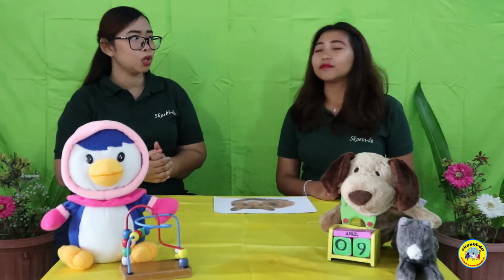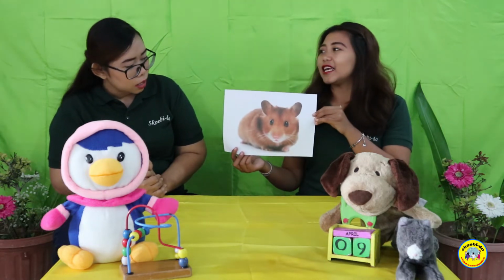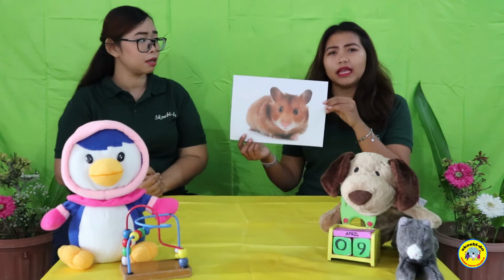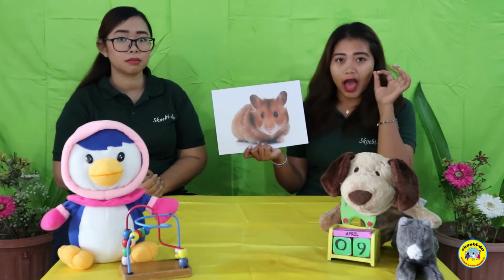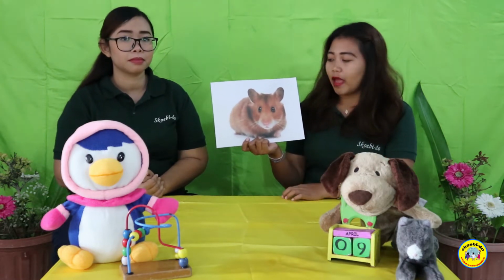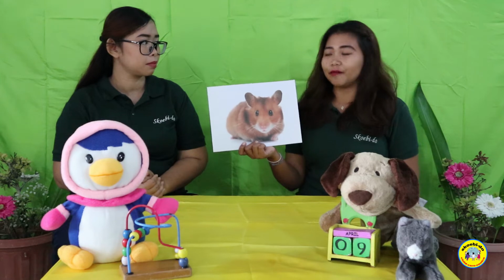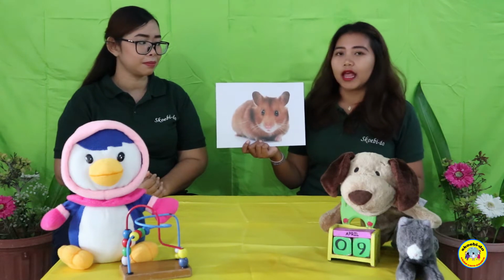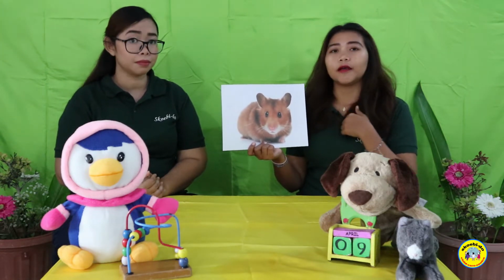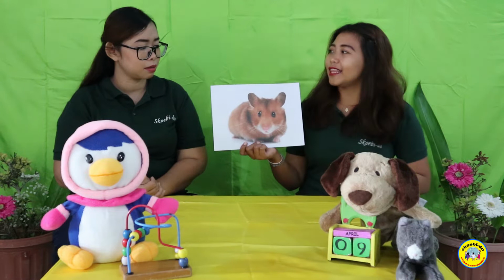What does a hamster look like, Miss? My hamster looks like this one, Miss Melia. Does it look like a mouse? It is, Miss, but it's different. Do you know that a hamster has small eyes, a short tail, and a fluffy body? Their body is very, very soft. They have many colors: white, gray, yellow, red, and brown like this one.